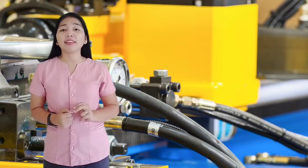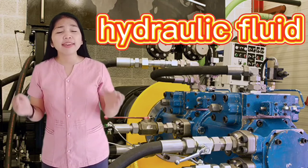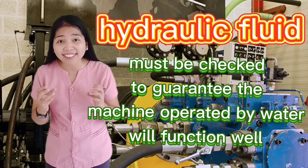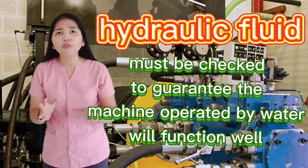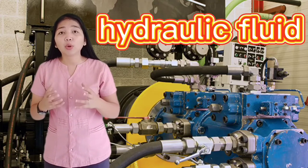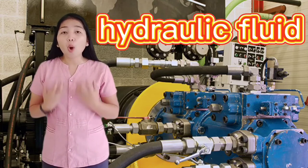The second one is hydraulic fluid. Talking about hydraulic fluid, this must be checked and guaranteed that the equipment or machines operated by water, which is very important to the guests and to the people being accommodated in the hotel, or other liquids moving through pipes, and the pressure on the pipes are functioning well. And that is what we call hydraulic fluid. And that's very important once we are checking in the hotel, because water is everything.